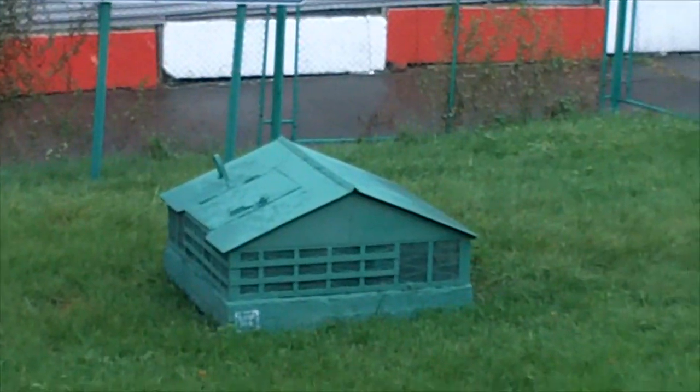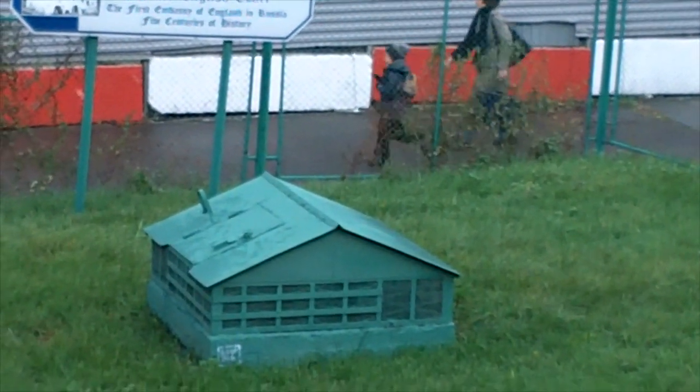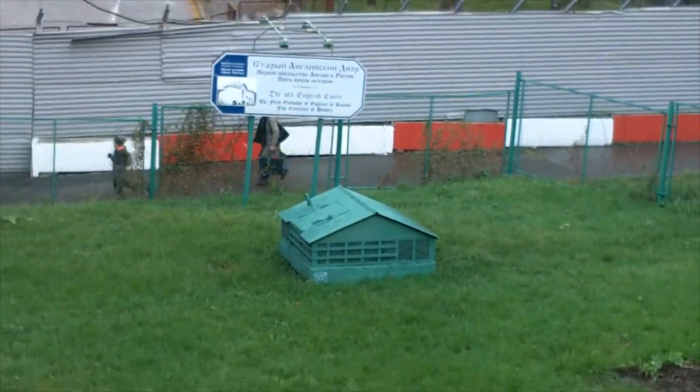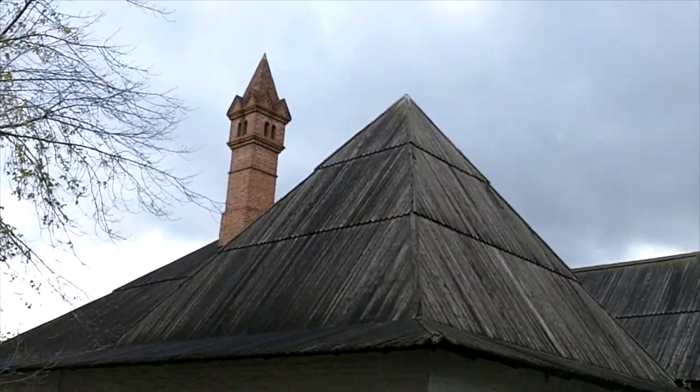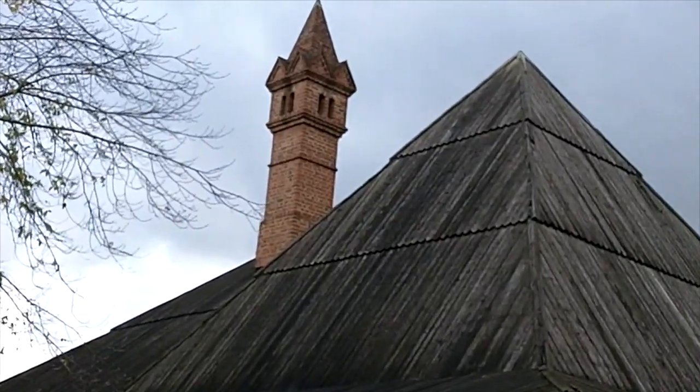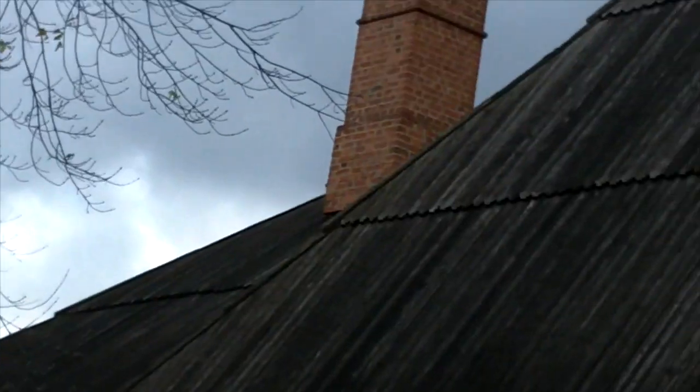Yeah, and 5 centuries of people lived in there. See that child? Bigger. In the building. I'm only joking, viewers. Oh, I don't know.